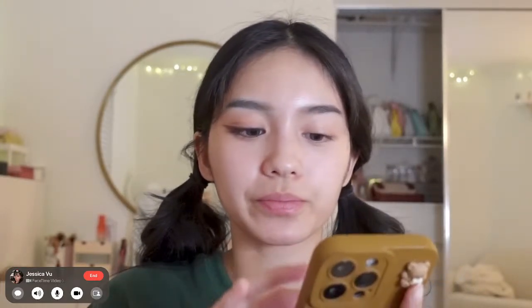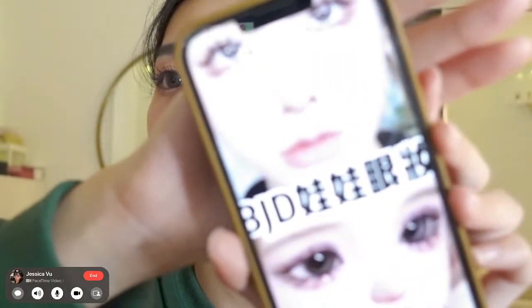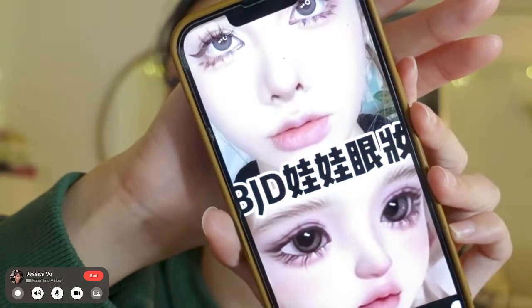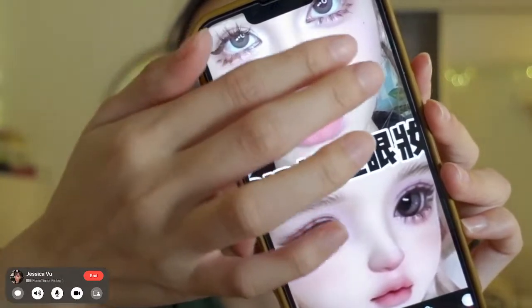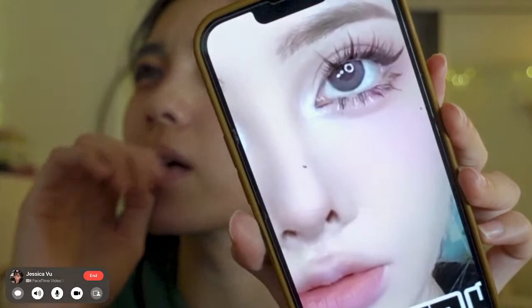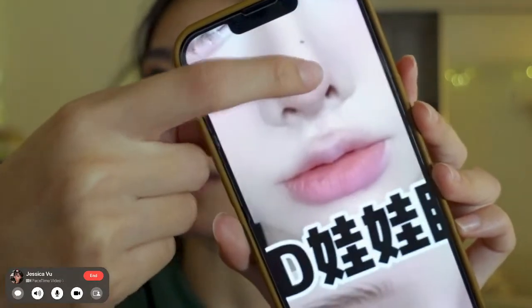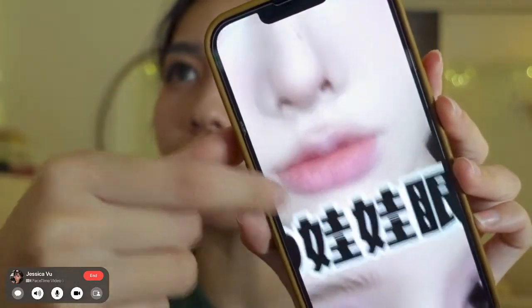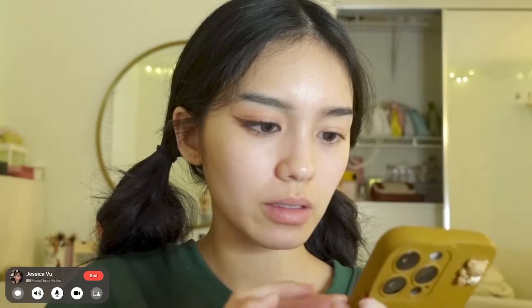Oh, this is the look. I saw this on Instagram, on Reels. I like this, it was inspired by this, but I think her iteration, the dolly eye look, is a little more heavy. I don't know how to explain it. I like her makeup, but the shape is a little different, so I did it a little differently.